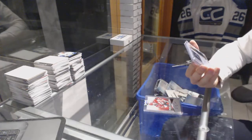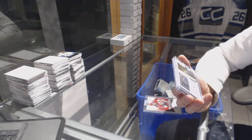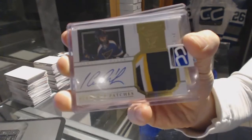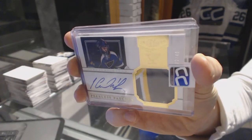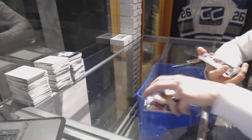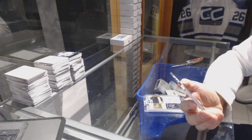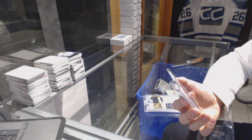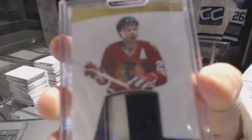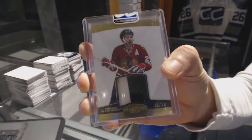We've got an 11-12 Dominion Peerless Patches Autograph, number 2 of 40, Yaroslav Halak. And we've got an 11-12 Dominion Base Jersey Prime Gold Short Print, numbered 3 of 10, Stan Mikita.